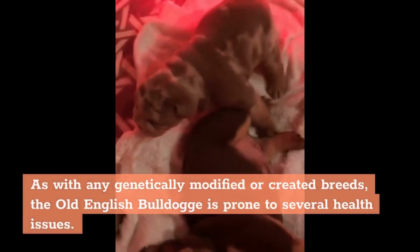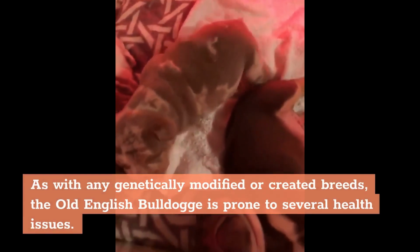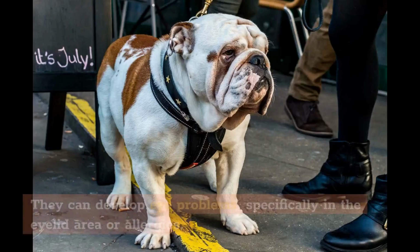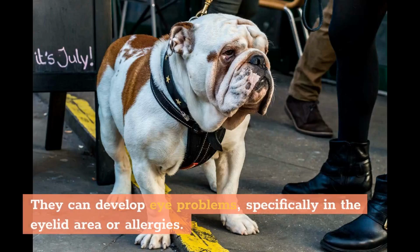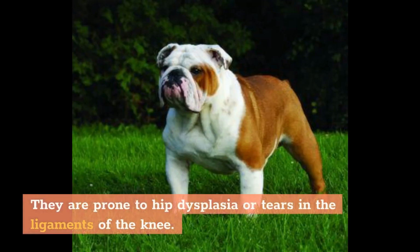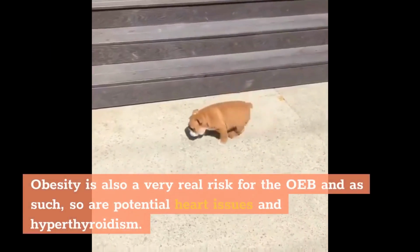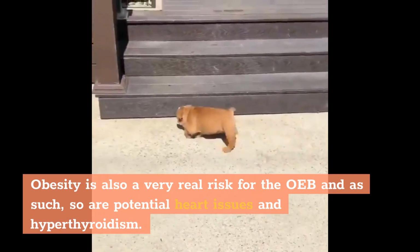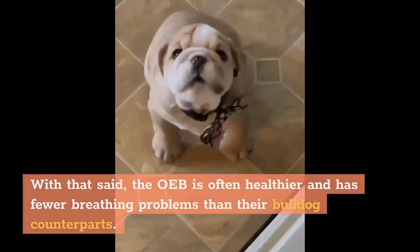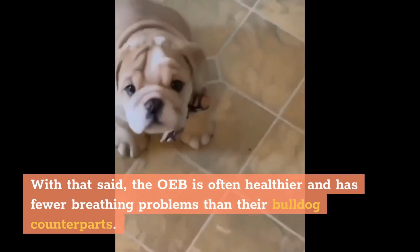As with any genetically modified or created breeds, the Old English Bulldogge is prone to several health issues. They can develop eye problems, specifically in the eyelid area, or allergies. A common issue is called cherry eye. They are prone to hip dysplasia or tears in the ligaments of the knee. Obesity is also a very real risk for the EB, and as such, so are potential heart issues and hyperthyroidism. With that said, the EB is often healthier and has fewer breathing problems than their Bulldog counterparts.